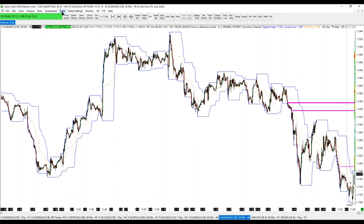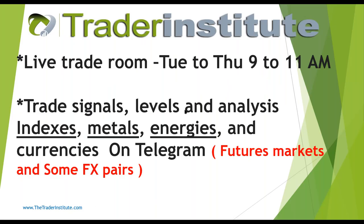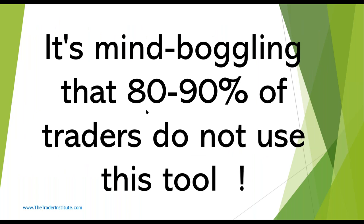So I'm looking for the euro to go up, but I need to find my risk. Maybe it comes back down a little bit. I need to find my stop loss, okay, before I call it. Move on. We do spot Forex as well sometimes. It depends. If you have it, you can benefit from it too. And it's mind-boggling that 80 to 90% of traders do not use this tool, the tool that I just showed you. People are not aware of market makers' levels and how to use them, right?